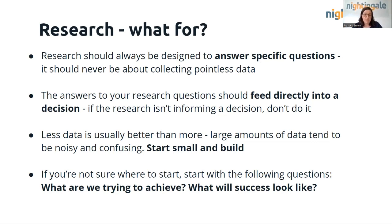What are we trying to achieve, and what will success look like? And these are always the questions that we start with clients when we sit down with them and they're trying to develop a new product or service. What are we trying to achieve as a business? What are we trying to achieve for our customers, or for the users that we are working with? And what will success look like? If our solution works, if the thing we are trying to do is successful, what will that look like?